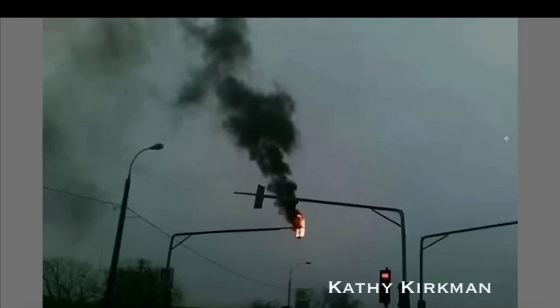I received this photo yesterday of a light at an intersection that appeared to be on fire, or at least there's black smoke billowing from a stoplight at an intersection. Talk about interfering with the flow of electricity. This takes it to an entirely different level.